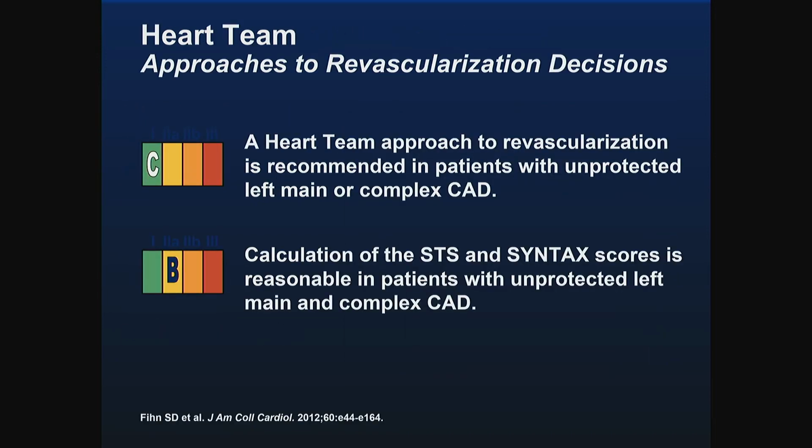When there is a question about multi-vessel PCI or CABG, a heart team approach is appropriate, in which the cardiac surgeon, the cardiologist, the interventional cardiologist, as well as the patient should all be involved in the decision to identify the optimal setting. The second thing that's helpful to try to put a little objective data around it is to calculate an STS and SYNTAX score to try to understand how complex somebody's coronary artery disease is.